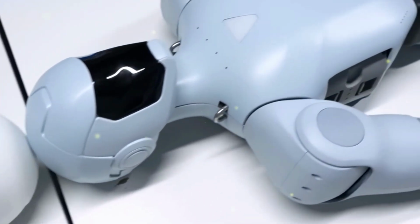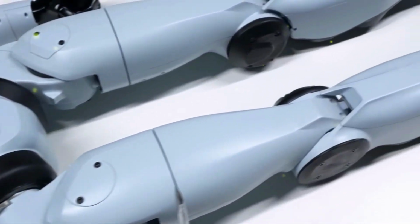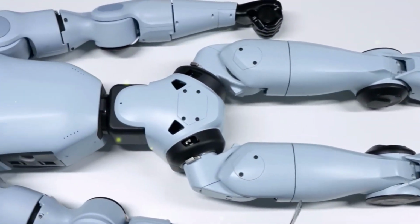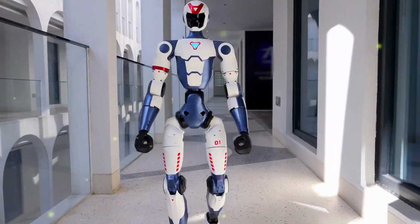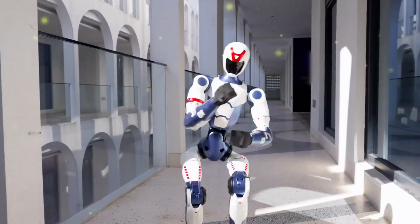Remember, this is the same company that made those viral robot dogs that jump stairs and play soccer. Now they've packed that agility into a humanoid. It's not here to do your dishes yet, but as a personal development and sports companion, the R1 is groundbreaking.